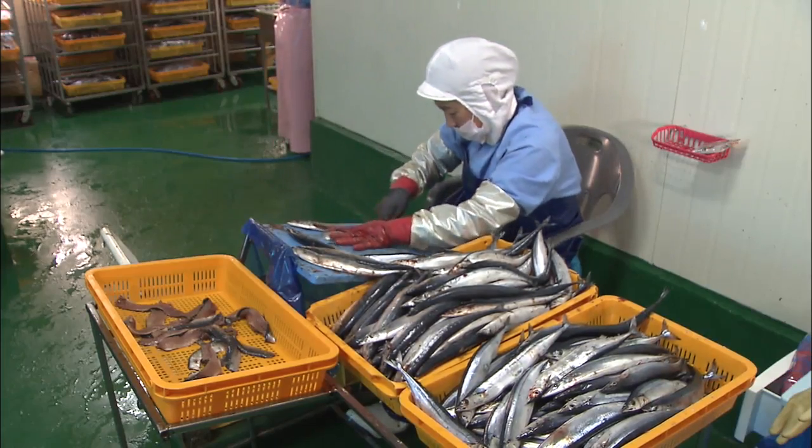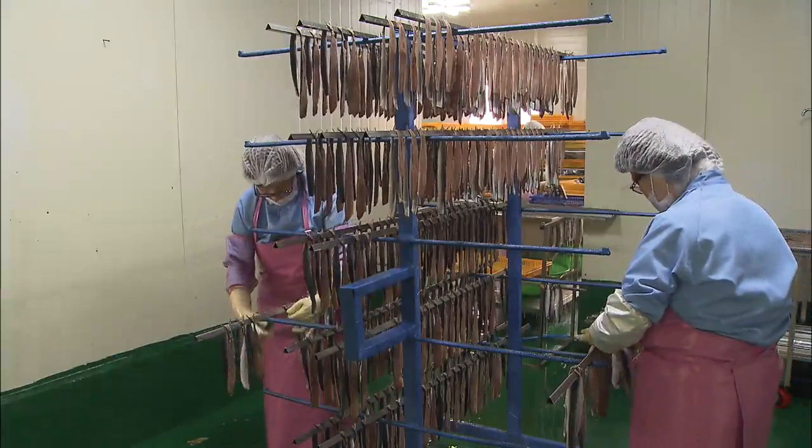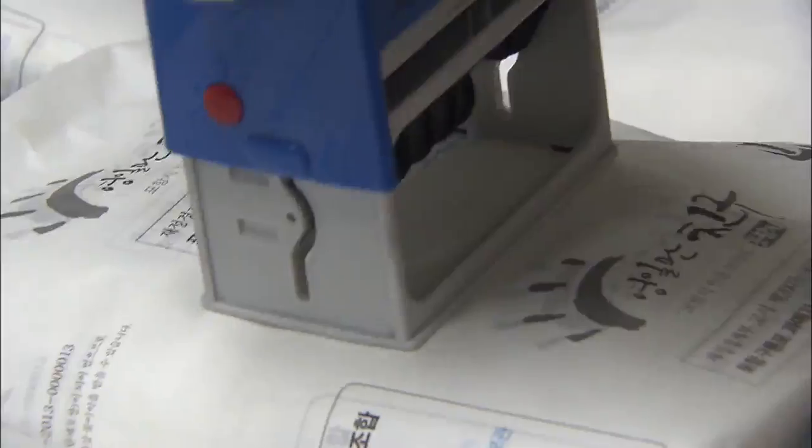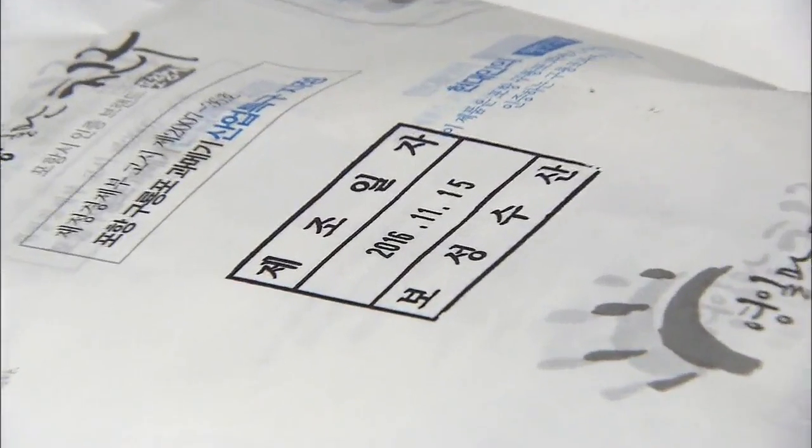Keeping the gwamegi, or half-dried herring, fresh is a priority. Gwamegi is dried on stainless steel poles instead of wooden ones. Each pack is marked with the name of the producer and expiration date to ensure high quality.